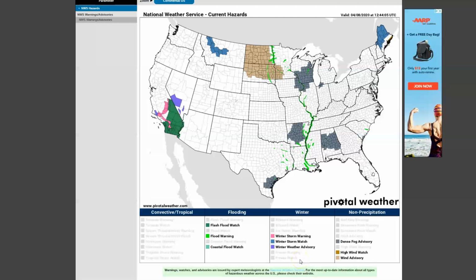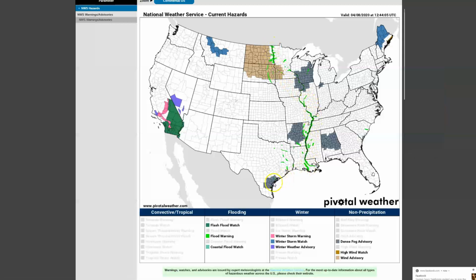And taking a look at the national hazards this morning, there's lots of dense fog advisories here through Alabama and also through Arkansas. And of course, we still have our snowmelt here in the north and across the Mississippi River Valley area as well. We have dense fog advisories for southeastern Texas. Also, we have high wind watch here in effect and wind advisories here for North and South Dakota and parts of Minnesota as well. We've got some winter storm watches here in northern Maine.